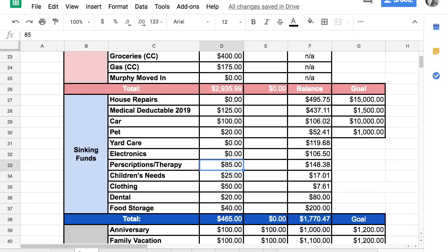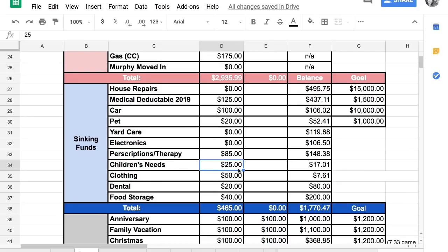Prescriptions and therapy, that still needs to have money in it. Children's needs, yes, we still need to contribute to that. You never know what comes up with kids, and I just like having a little bit of money in there. Clothing, my husband needs shoes, so I'm going to keep that in there.